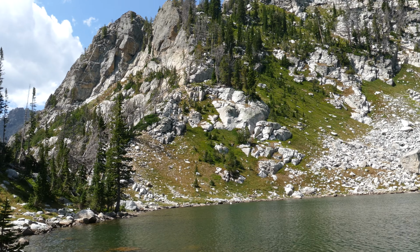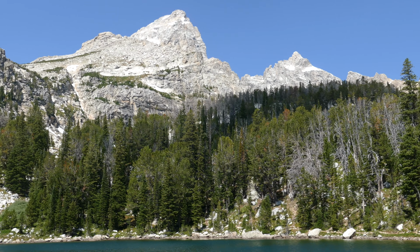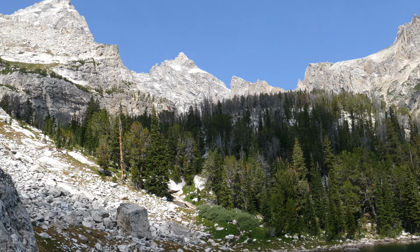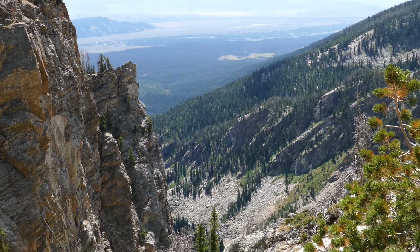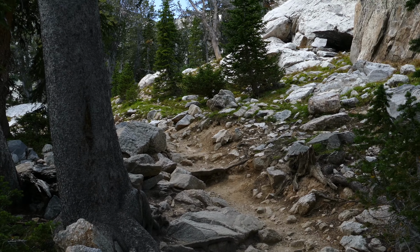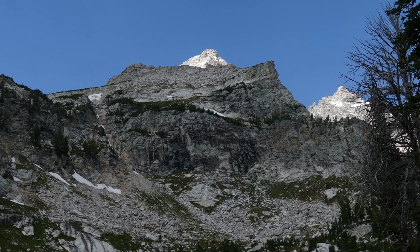We sat there for a little bit and skirted around the lake as well. There's a nice trail that follows along the shoreline, and we went over and got a different view of some of the surrounding mountains. Also there's a little tiny view you can get of Garnet Canyon, which is what we were going to be going into in a little bit. So we got a little view over there, and then went back around to the lake and started to climb the 0.2 of a mile up to Amphitheater Lake.